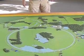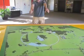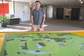And then at the end of the day, we have protons and antiprotons co-circulating around this ring. They circulate around this ring called the Tevatron, which is considered our main experiment here.